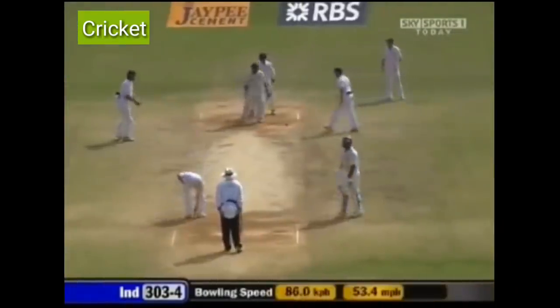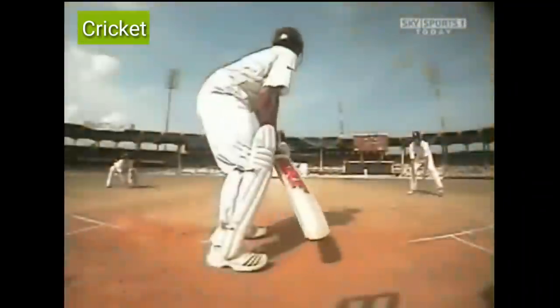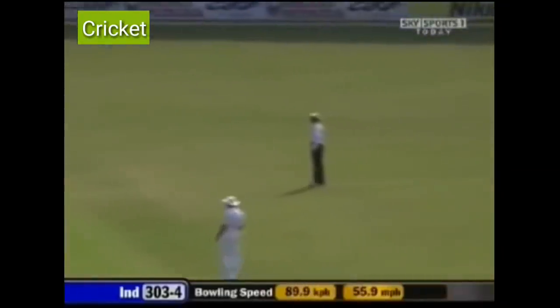Soft play, soft defensive play from Tendulkar. I've seen him do this in nets at Old Trafford of all places, to play softly and watch the ball just die into the pitch. Lucky, gets away with that. That was tossed up. It's flown off the inside edge. Luckily for Tendulkar, away from the man in that leg gully position.